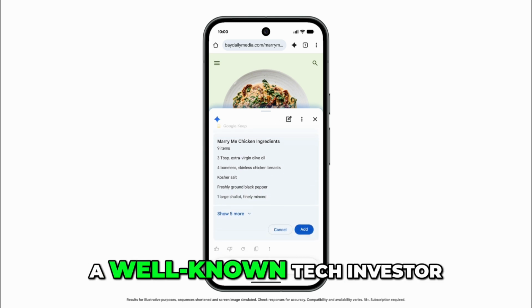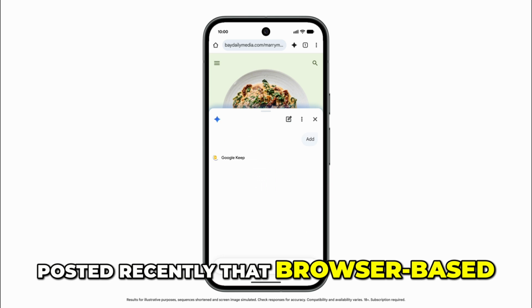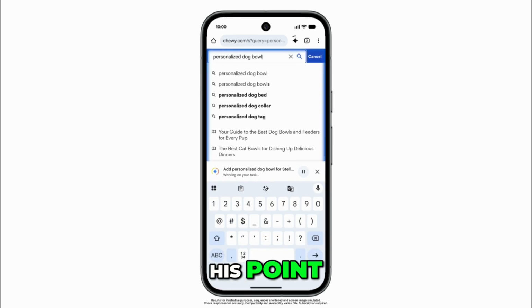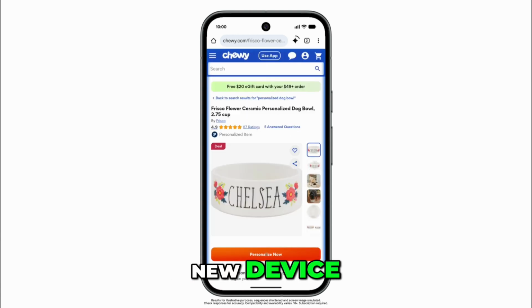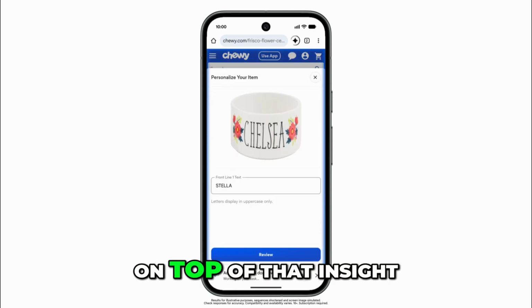Sam Lessin, a well-known tech investor and former VP at Facebook, posted recently that browser-based AI agents are the most underrated development in AI right now. His point, the browser is the one interface almost every person and business already uses. You don't need a new app. You don't need a new device. The agent lives where you already work. Google is building directly on top of that insight.